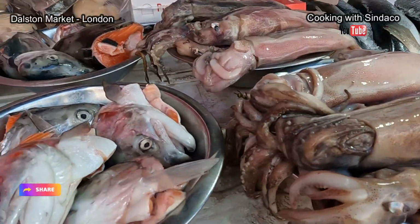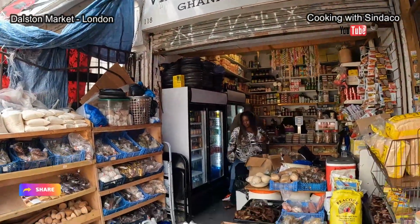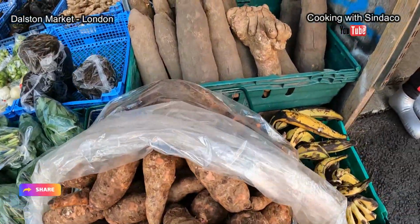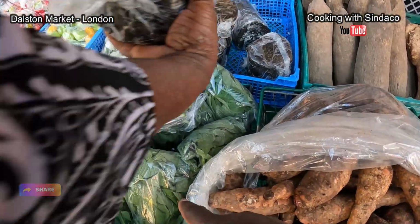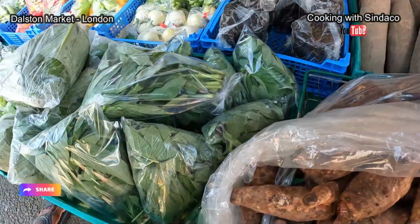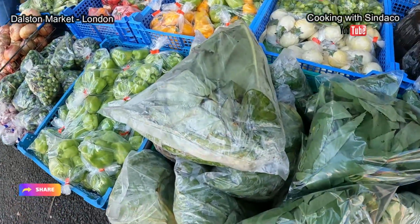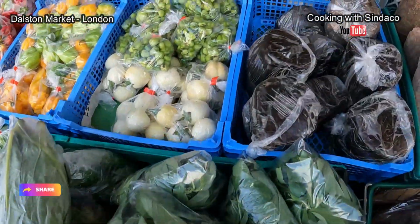And the squid. Over here is Vintage Grocery, an African shop, but they sell everything Afro: cocoa yam, ripe plantain, yam, fancy kenkey. About the moringa, do you want it? Ayoyo, okay, jute leaves, no kontomire. So cocoa yam leaves over here, and this is ayoyo, which is jute leaves. We have fancy kenkey over here.